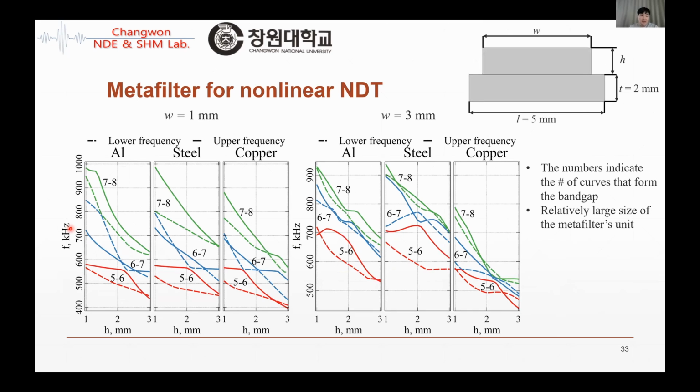You can see here the frequency with respect to the height of the structure. We can see the frequency range of the band gap, so lower frequency and upper frequency. You can see the gap between these two frequencies, so the size of the band gap we can see in this graph.